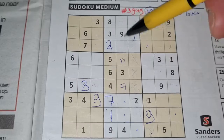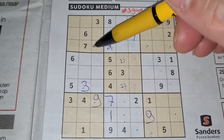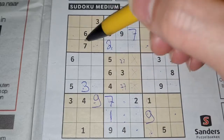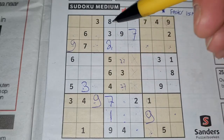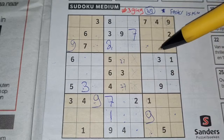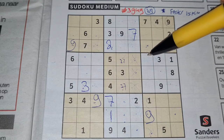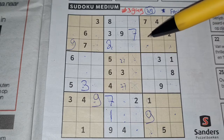9 in the first row, 9 in the second row. So in the third row, the only 2 places left for the 9 should be here or there. We see there 9, no 9 there. 9 should be there. Okay, I cannot continue with the 9 now. Okay. How about?